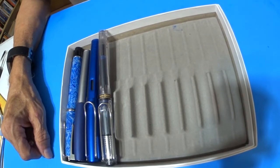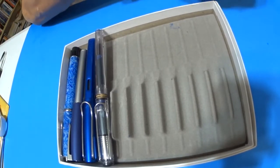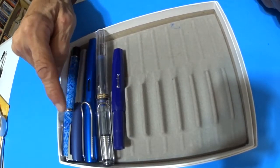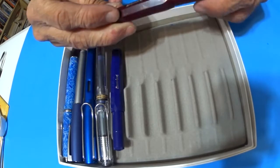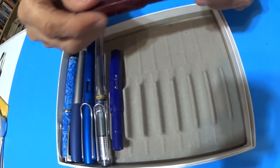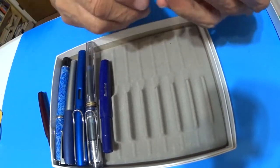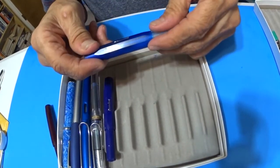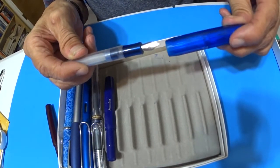And the next one is a cool one. It's going to be the Kaweco Classic. And here is a Kaweco Classic. We're just going to put that down. Blue, blue, blue. Love blue. And I'm just going to show you another color. Here's a maroon one. Nice. Nice pen. They're also a good writer. And here's the Kaweco Sport. Nice pen.